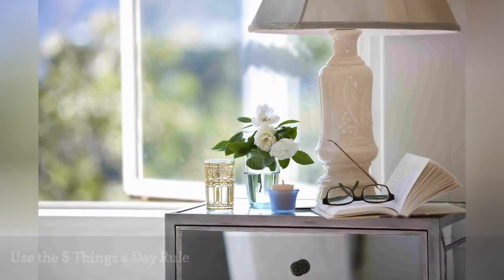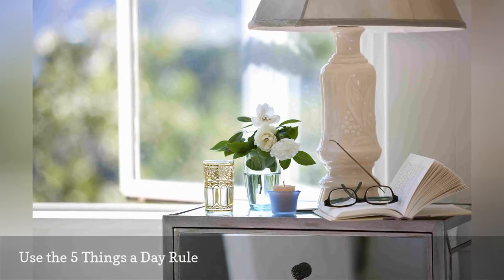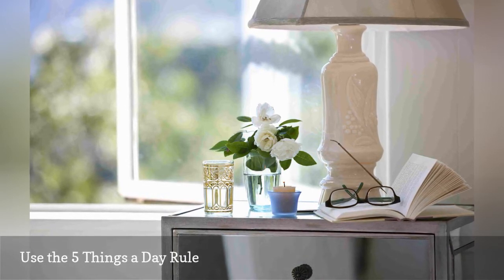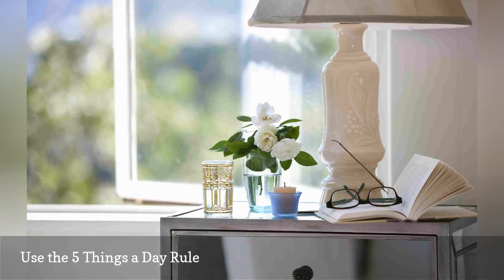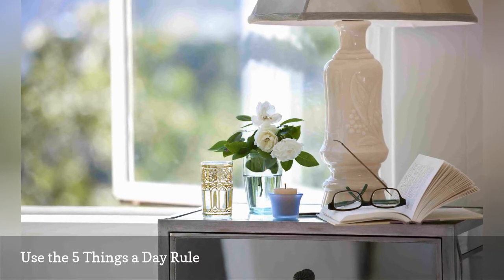Pick up 5 things and find places for them. Everyone has those items in their home that seem to always end up in random spots, such as remotes, keys, or notebooks. This is the time to find a designated spot for them, once and for all.